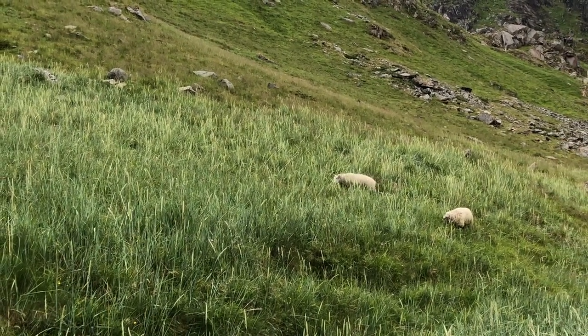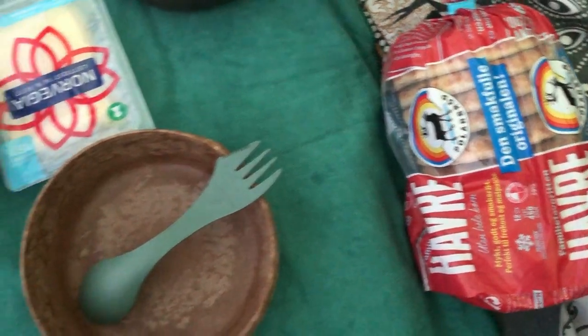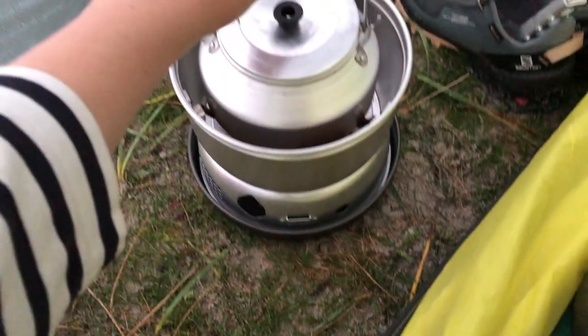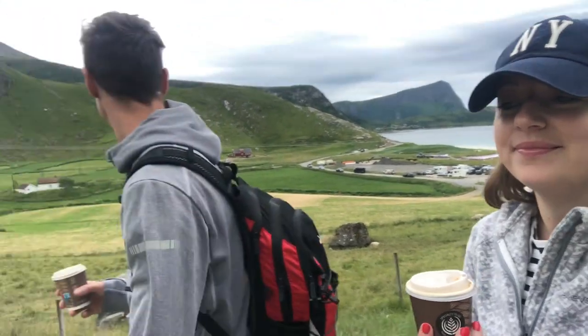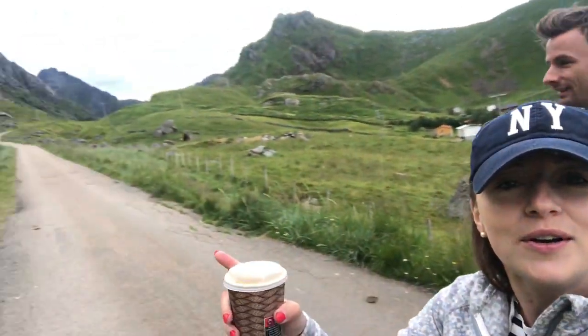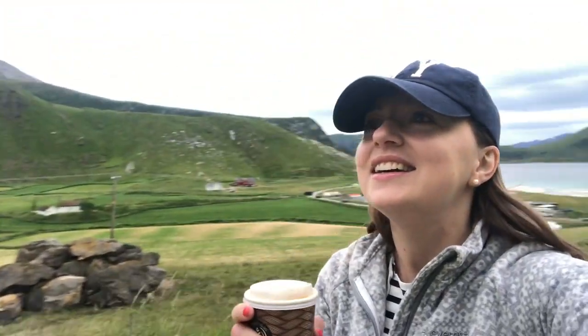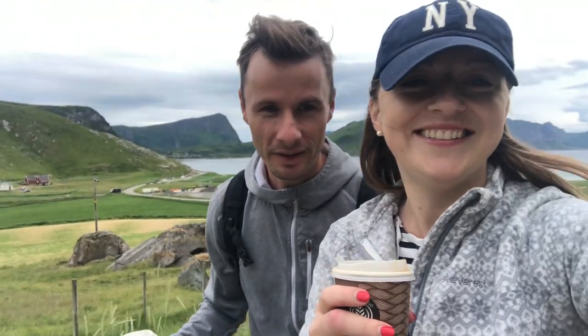They're everywhere, and it's so hard to fall asleep because they make so much noise at night. Look at the small one. Save the battery for later when we see the views.